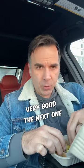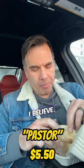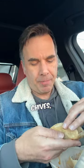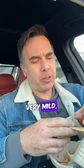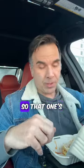Very good. So the next one is with the pineapple, the pastor, I believe. Got some onions in there, some chives. It smells great. Nice and fresh. No kick to it at all. Very mild, very tame, flavorful. So that one's actually pork.